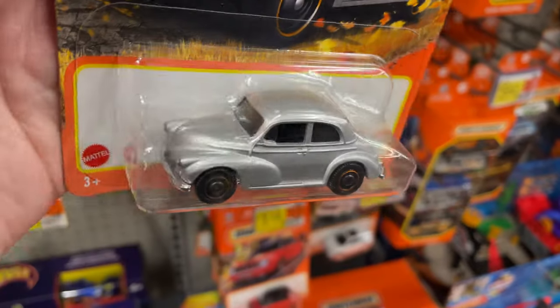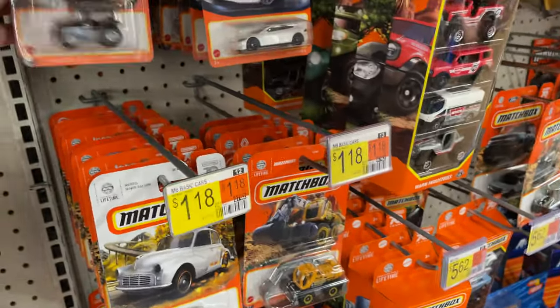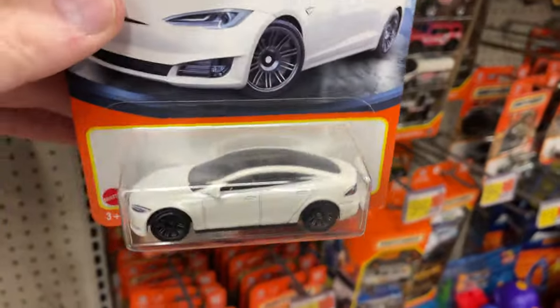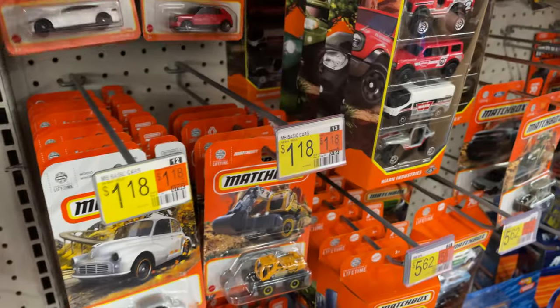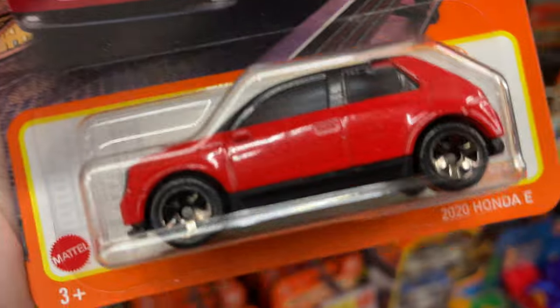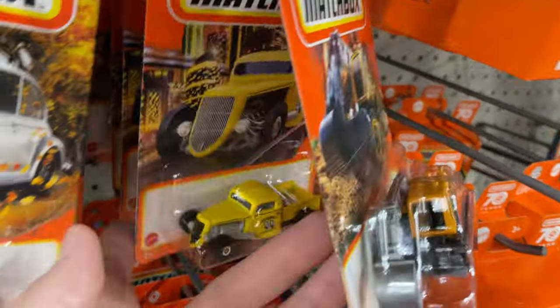Can't wait for these to disappear because I already got mine. I want to see some new ones. I was hoping for a couple of the newer assortments for Matchbox, but here's the Tesla. But it'll happen. Sometimes you just gotta be patient. I just like when all the new ones come in a lot, so I can show you guys all the new ones. You know, I like to bring you new ones all the time. But that's hard to do.